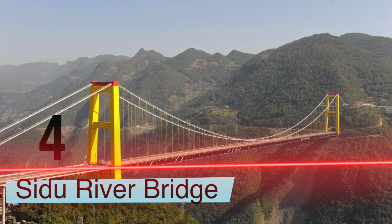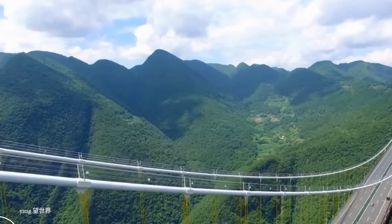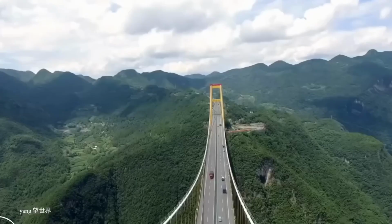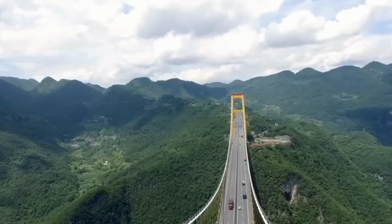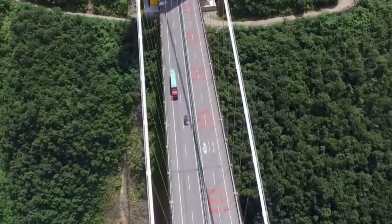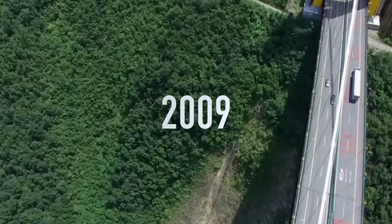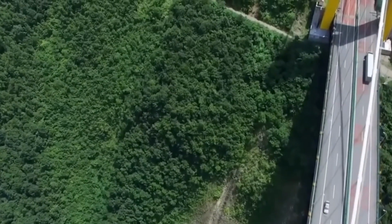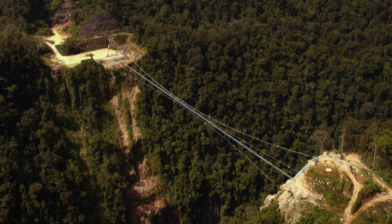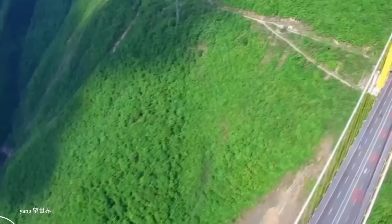Ranked at number 4, we have the Sidu River Bridge, a remarkable testament to China's prowess in architecture and infrastructure. Suspended over a dizzying 1,600 feet above the canyon floor, this bridge connects 2 mountain peaks, showcasing China's mastery in engineering. Opened in 2009, the Sidu River Bridge surpassed the previous record holder, the Hijijio Gorge Pipeline Bridge in Papua New Guinea, which hangs just over 1,200 feet above the ground.